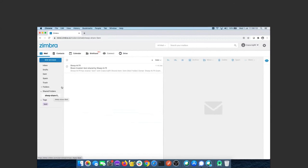Other than that, another nice feature is that you can right-click on any folder here, and you can immediately export it from the UI. So there's no need to go into the preferences page and do a selection. You can just do it straight from here.